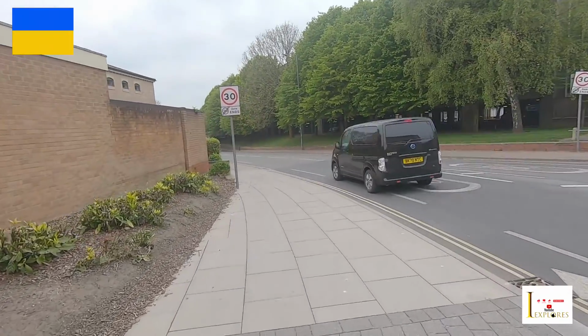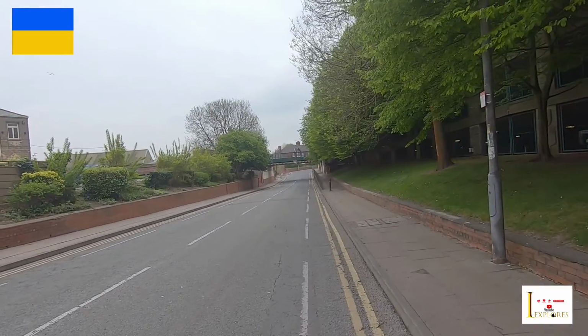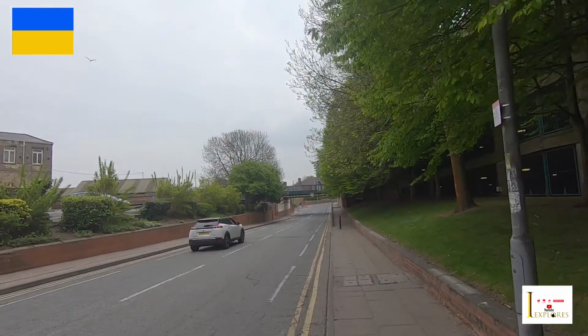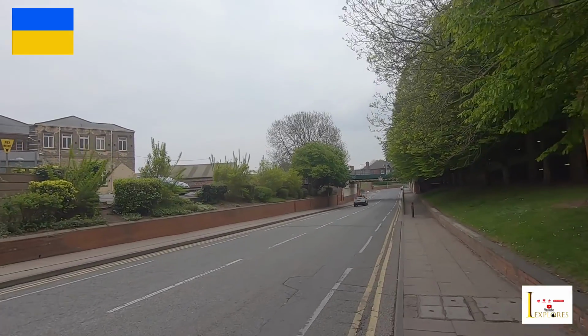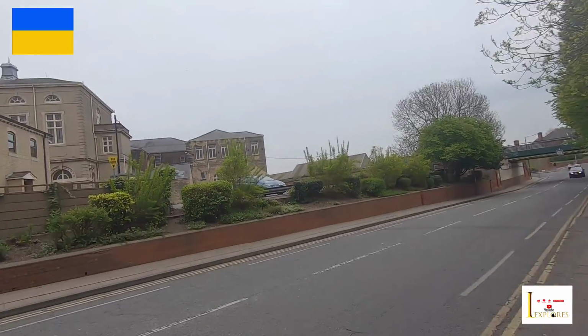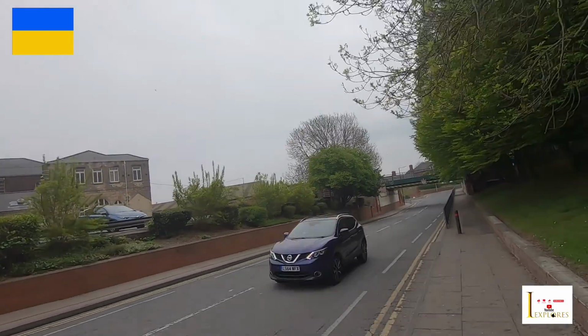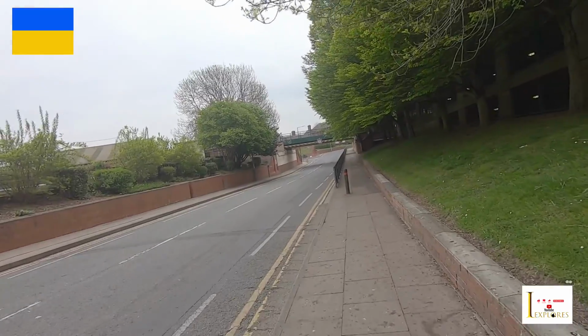Now I'm going to show you an actual part of the original bridge here, and part of that bridge up there is where it got shot by a Messerschmitt during the war. Now they've actually saved a bit of the original bridge, which I will show you shortly. As you can see up there, there's the Town Hall and that in the background. So we're going to go down this way and I'll show you a few things down this area.